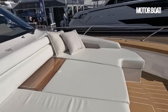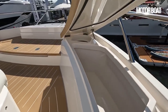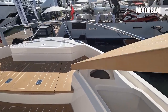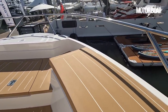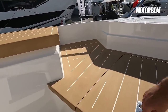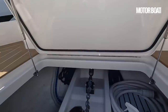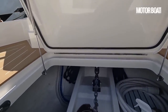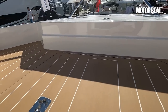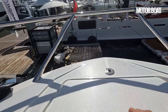And then, of course, we have storage. Now these are both port and starboard, plenty of room in here for lines. And then in the bow, you've got room for your shore power cable, cleaning. There's your electric windlass. And then further forward again, we have the anchor locker.